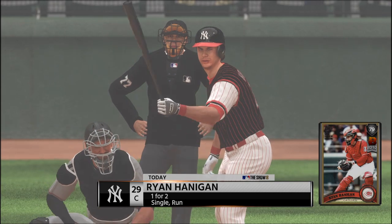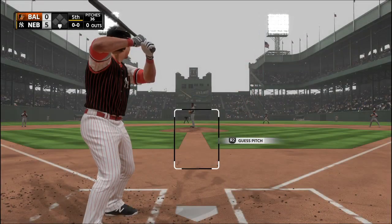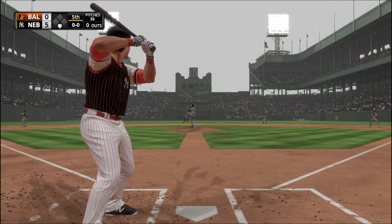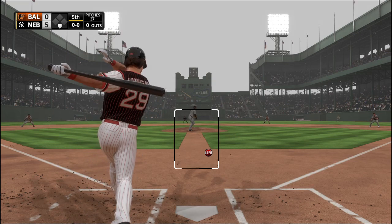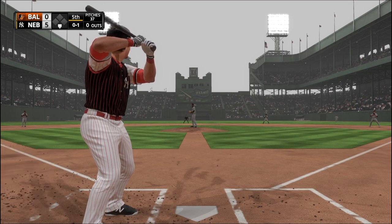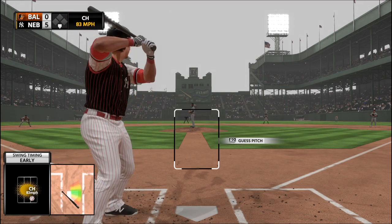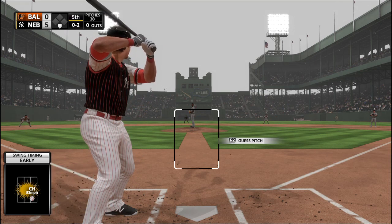Digging in once again, Ryan Hennigan. His line includes a single and a fly ball in 2 at-bats thus far. He's ready. Here's the first offering. Swinging, a ball hit on the ground, but a foul ball here, 0-1. And that changeup makes him jump, a swing and a miss.